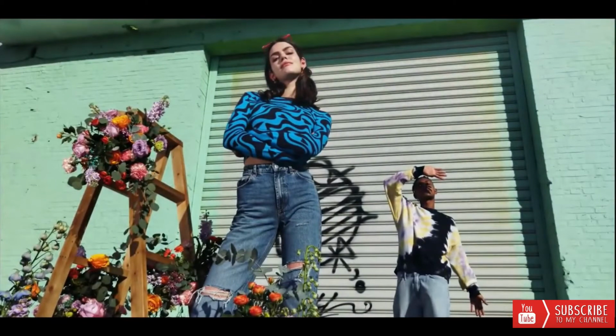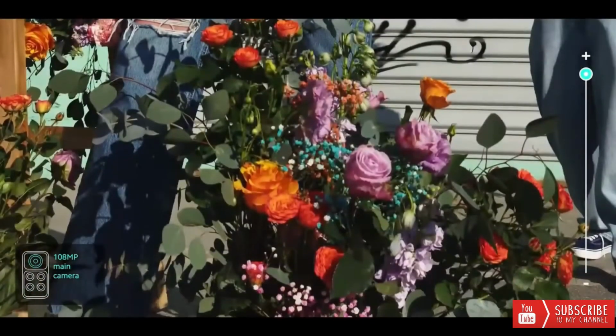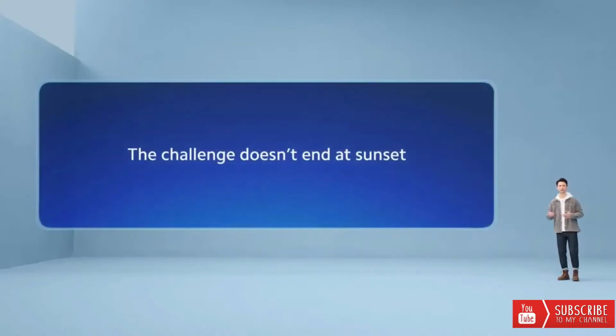This photo, taken with 108MP, looks gorgeous as it is. And even as we zoom in, our 108MP shot still holds its insane level of detail. Just look at the sharpness of her hair, or the stitching on her sweater, or the crispness of the flowers and branches. But the power of our stories are in those up-close and personal details, right? And 108MP blows away any of the competition in the mid-range, especially when it comes to capturing your story with detail. Now, the challenge of capturing and creating great content doesn't end at sunset. Night mode on the main camera is also incredibly powerful.